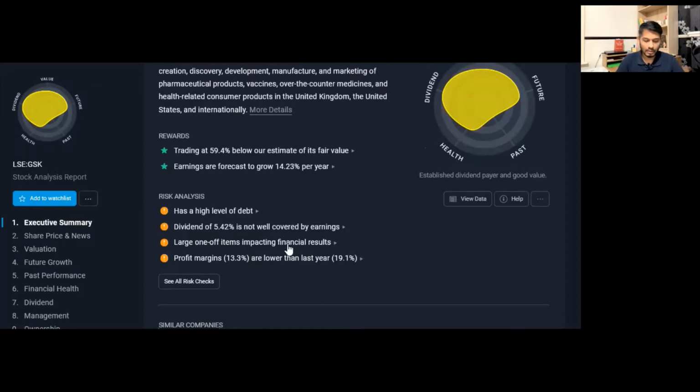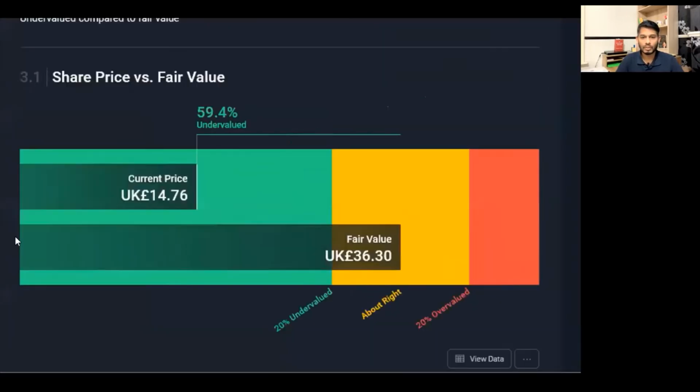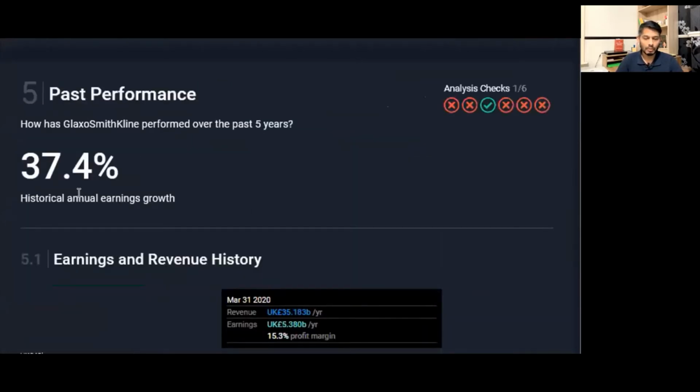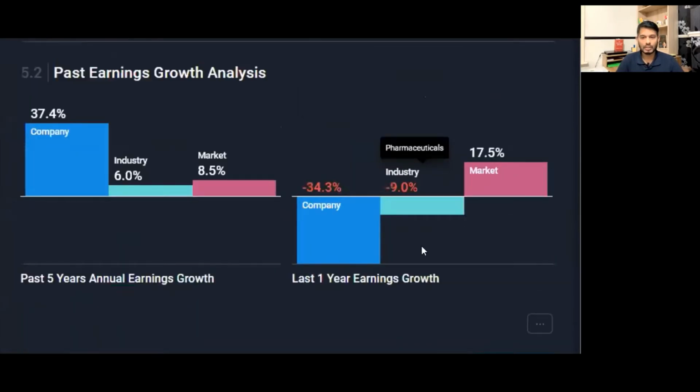So if I go to the summary, this is the summary, and if I go to the valuation, there's the valuation coming up now. So the valuation is saying at the moment 59% undervalued, so it's a huge potential to grow more. Past performance, if you jump into that, let's see what the past performance is. We can find out that they did perform well, 37.4%, but if you deep dive, actually last year they didn't do well. It's 34.3% last year's earnings. Though they are doing good and growing, they still didn't make that much, so there's a risk I can show you here.